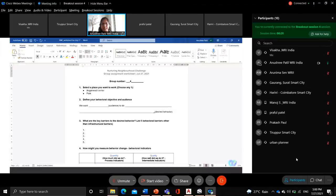Can we also select a place where you want to work, sir? One of you, if you could tell us, do you have any place that you're working around, any Anganwadi center or a park? Would you like to pick one? Even other participants can suggest a place to work. Yeah, we go with Anganwadi. Okay, sir, sure. So we will pick Anganwadi as the place that we are working for.